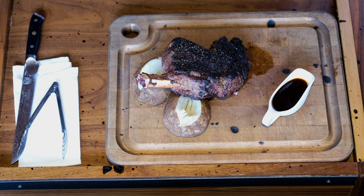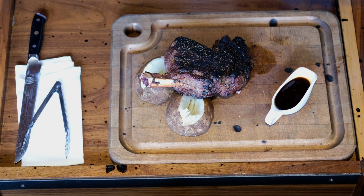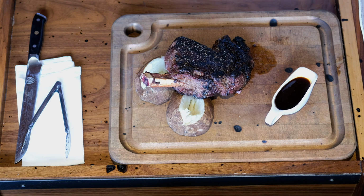So part of the prep before you leave the kitchen is that you got a couple plates that have been warmed up in the window. So these plates are warm, they're ready to go. We're going to spread these out onto the side of our cart.